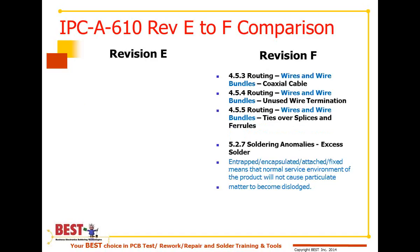And this information here that we're seeing, if you ever went through the IPC WHMA Wire Harness Manufacturers Association 620, you would see this information right here, what we were just talking about. So now we're talking about some of the soldering anomalies, like 5.2.7: entrapped, encapsulated, attached, fixed, meets that normal service environment of the product will not cause particulate matter to become dislodged. The key word there is to make sure it doesn't come dislodged. So we're just talking about solder balls, anything that'll come loose.